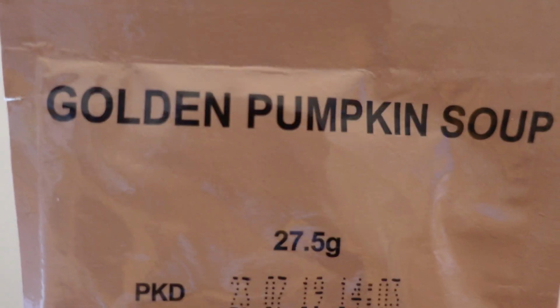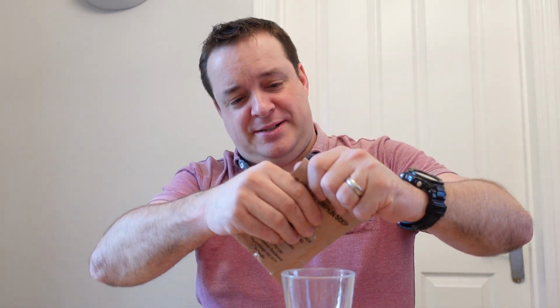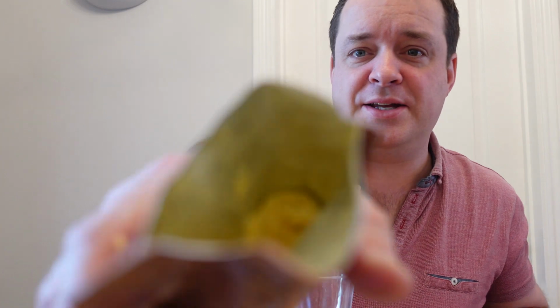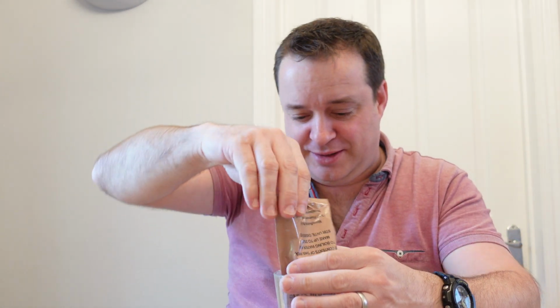So another day for me today, and I'm going to try some pumpkin soup. This is the golden pumpkin soup, and bash it up a little bit there. It feels a little bit hard in the container. Ooh. I'm not a massive pumpkin soup lover, if I'm honest. It smells a little bit like my hamster's cage. Let's give it a go. In fact, it looks like the little colour of his bath. He's got a little sand bath, and it looks just like that. It smells just like that. But let's give it a go.